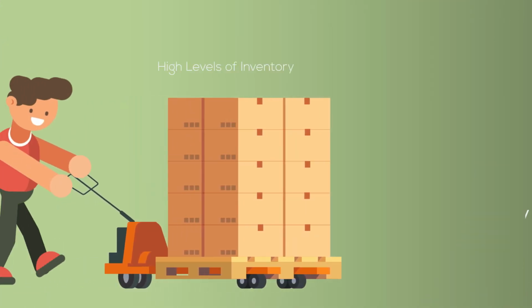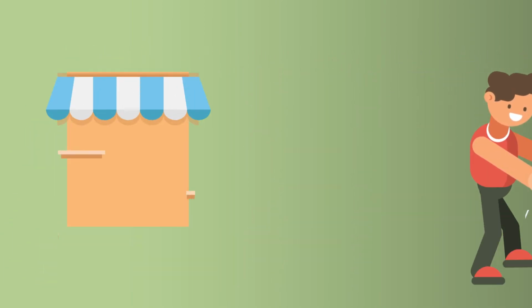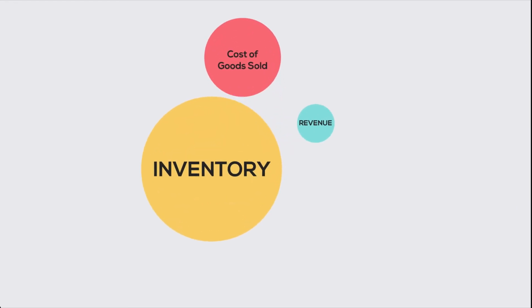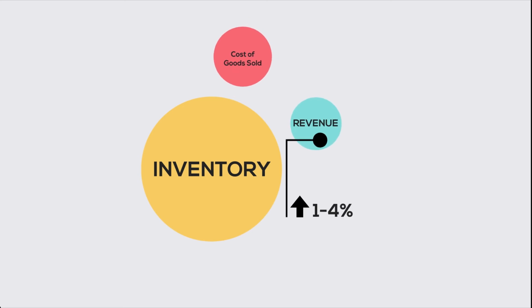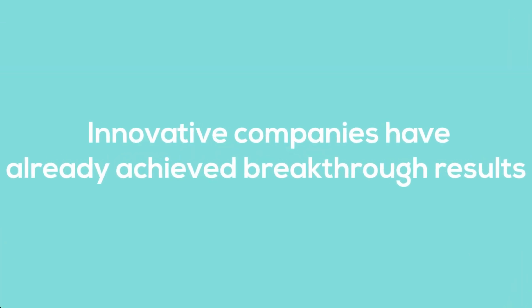Today, the retail industry operates with high levels of inventory and still experiences poor shelf availability. With the adoption of a real-time demand-driven digital network, you could increase your revenues by 1 to 4%, reduce your cost of goods sold by 5 to 10%, and reduce your inventories by 20 to 30%. Innovative companies have already achieved breakthrough results.